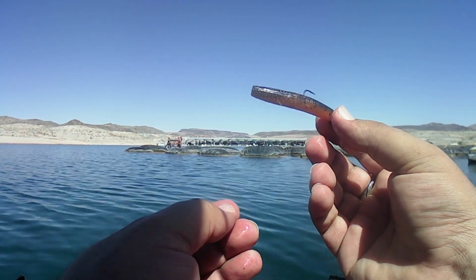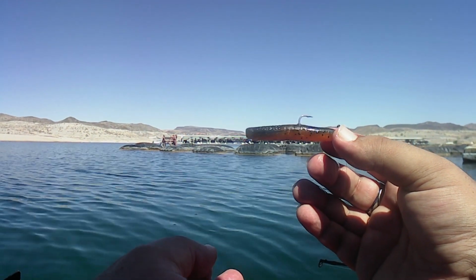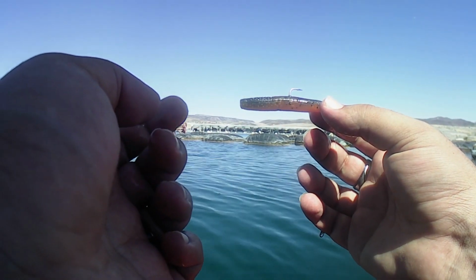Using a little orange and green type Ned rig. Weird thing was, this was not on the bottom. It was when I was busy bringing it up towards me that that little striper hit this thing.